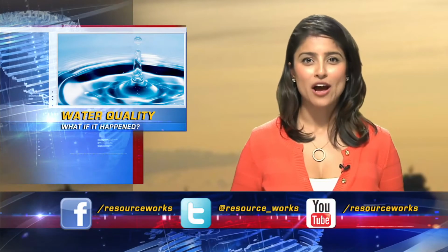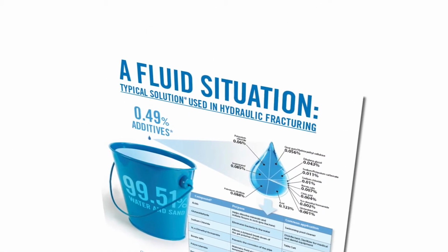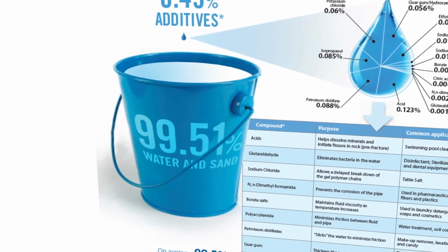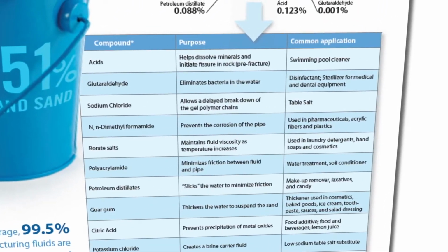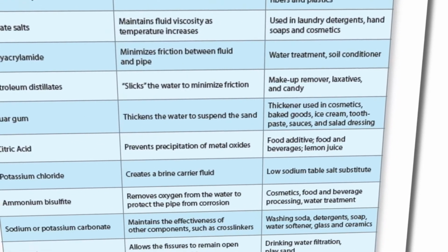But what if some of the hydraulic fracturing fluid managed to leak into the water supply? Unlikely as that may be, but here we go with dispelling another myth. Fracking fluid is not hazardous and toxic. In fact, 99.51% of the fracking solution is composed of water and sand, and a tiny fraction of what remains includes industrial substances found in many household products that millions of Canadian consumers use each and every day, such as laundry detergent, disinfectants, hand soap, cosmetics, and even ice cream.